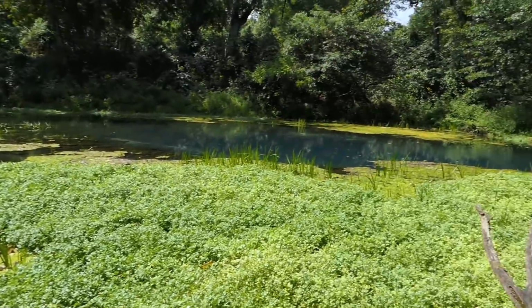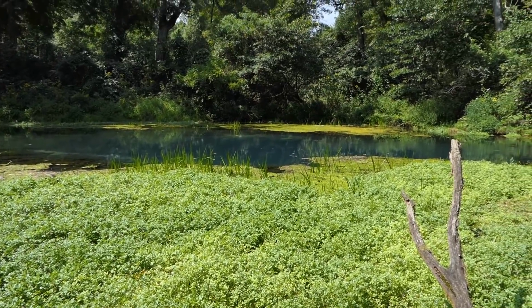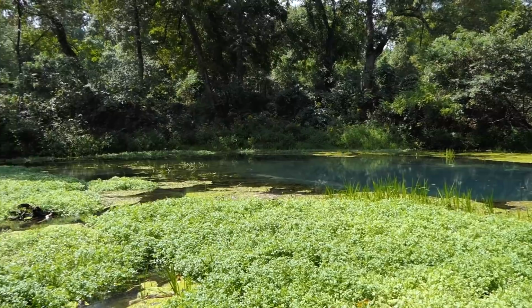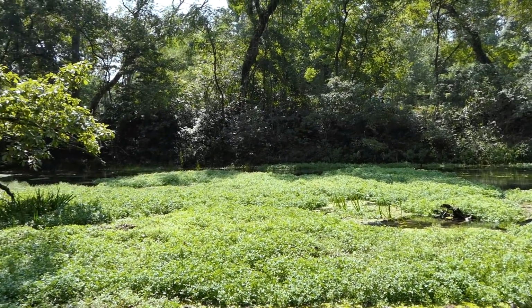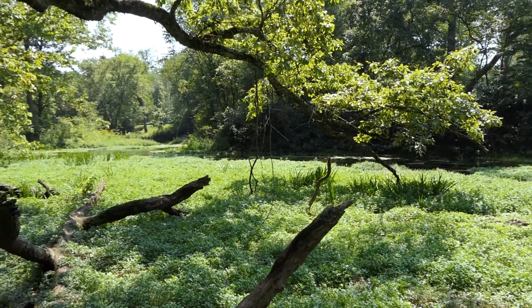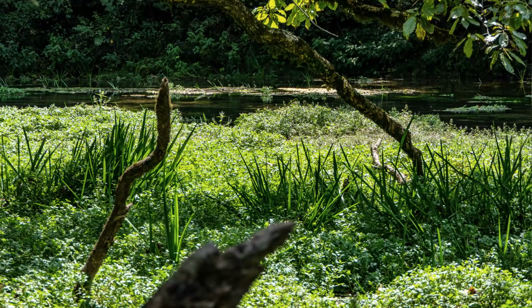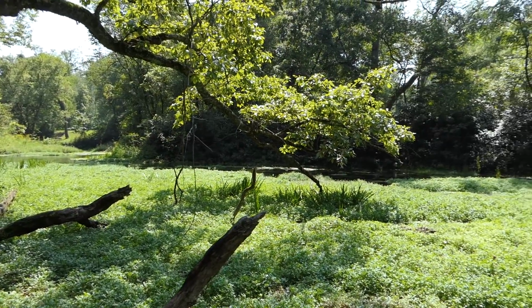Well, if you need some watercress, they got it. Used to pick that and eat it when I was a kid. There's a mess of it here. They say that only grows in really good, pure water, really clean water. I don't know if that's true or not, but it grows around springs. It likes cold water. Pretty neat.